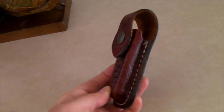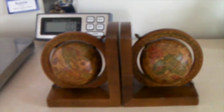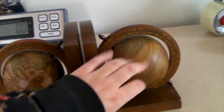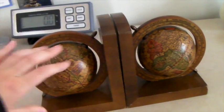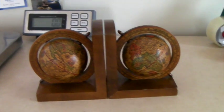Pretty good price. These are a set of vintage globe bookends, which are kind of cool. They actually spin. And we probably got these for like $5, maybe less. And they sold for $60.